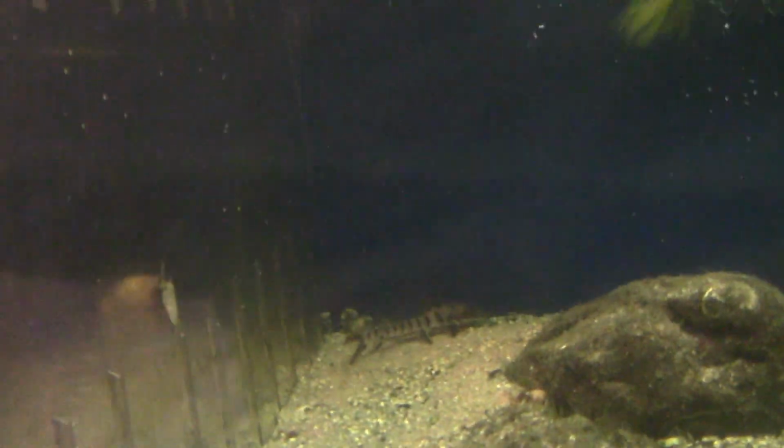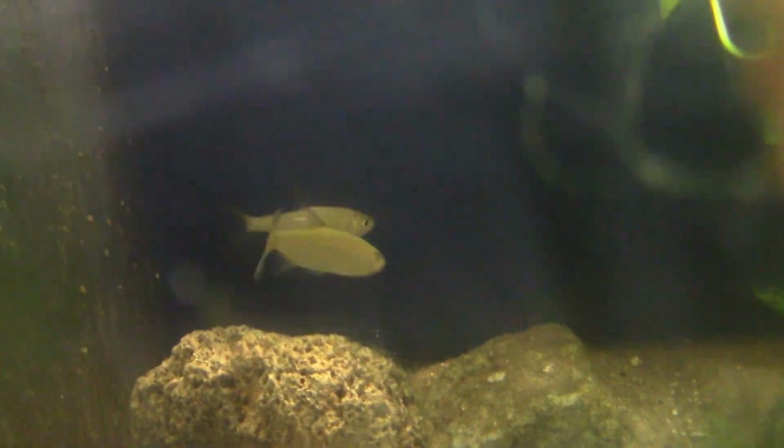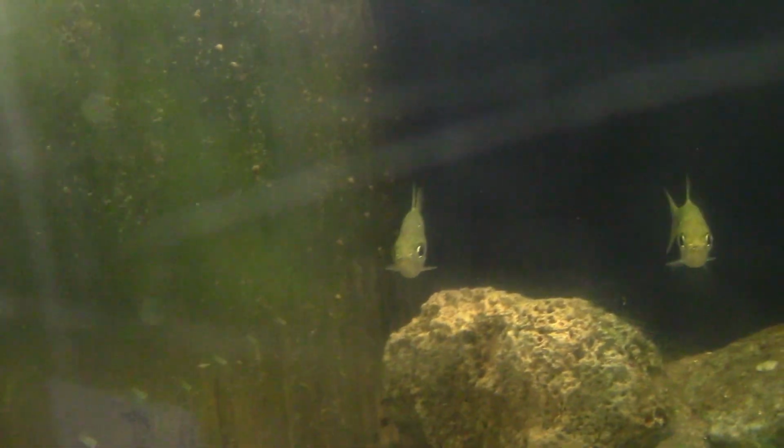Let's see, we did him. Who's in here? The little tiger shovel nose back there. Some scats. Green scats and probably some pacu, little tiny pacu. These are freshwater tarpon. Oops, there they are. Yeah, I don't know what's in here. Some knife fish somewhere. Yeah, right down there.